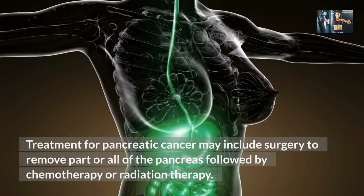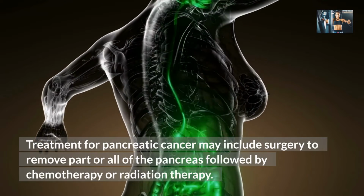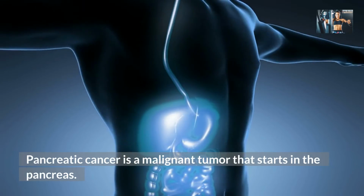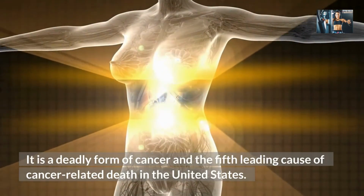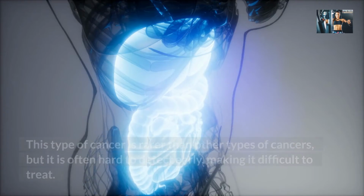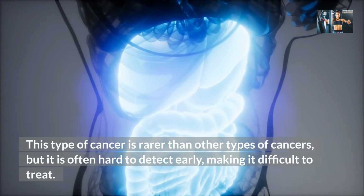Treatment for pancreatic cancer may include surgery to remove part or all of the pancreas followed by chemotherapy or radiation therapy. Pancreatic cancer is a malignant tumor that starts in the pancreas. It is a deadly form of cancer and the fifth leading cause of cancer-related death in the United States. This type of cancer is rarer than other types of cancers, but it is often hard to detect early, making it difficult to treat.